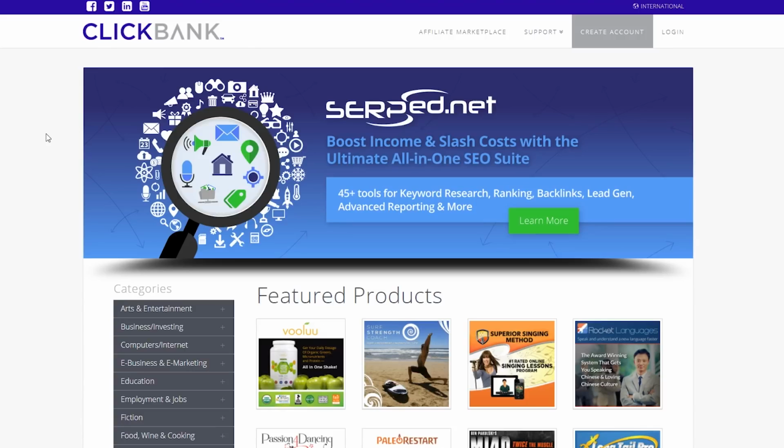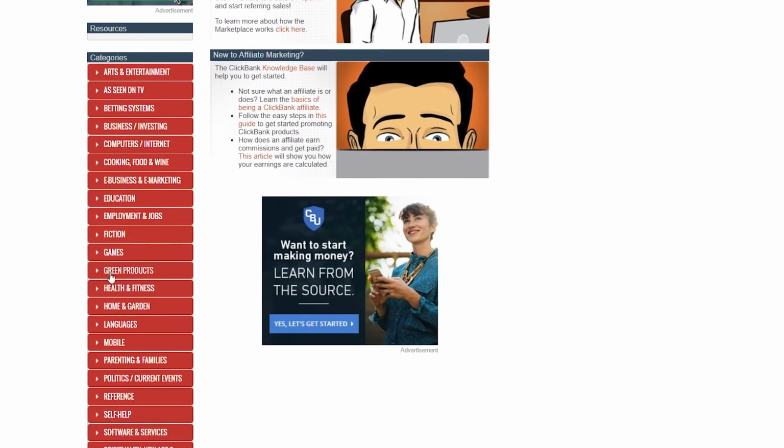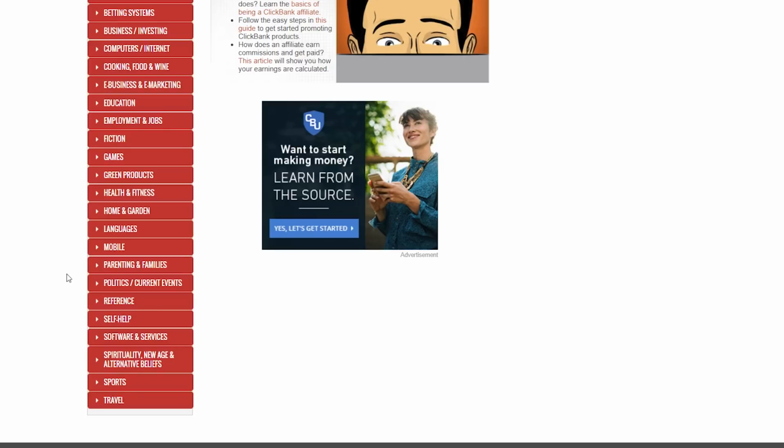But ClickBank is one of the most popular platforms where they have all these products that you can promote to other people, and we can go into the affiliate marketplace to check what they have here. As you can see in the categories here, they have a lot of different categories, and even if you open them, you can see even more. But the most prominent ones are self-help, health and fitness, and e-business and e-marketing. That's usually where you'll find the best affiliate products to promote to anyone.